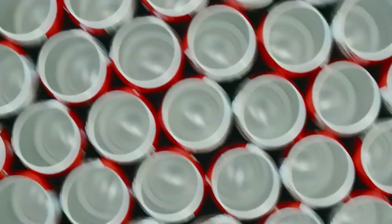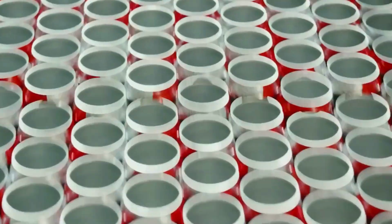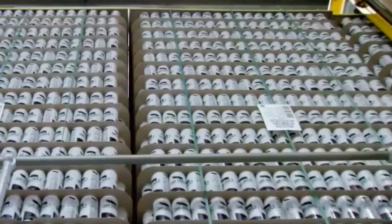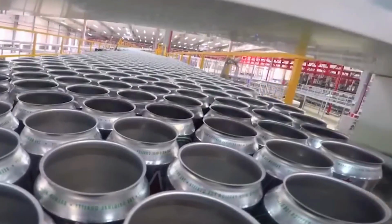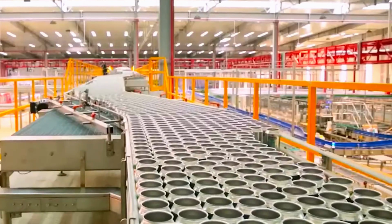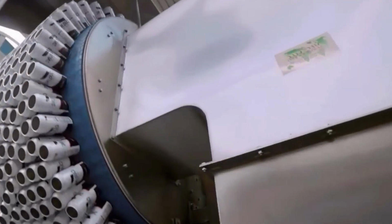Filling all these cans takes just 5 seconds. Once the cans are full, they move to the capping station, where the lid is placed tightly. This sealing is done precisely to ensure there are no leaks or air ingress, ensuring the freshness and quality of the beer. Aluminum also cools quite quickly, which helps drinks stay cold.